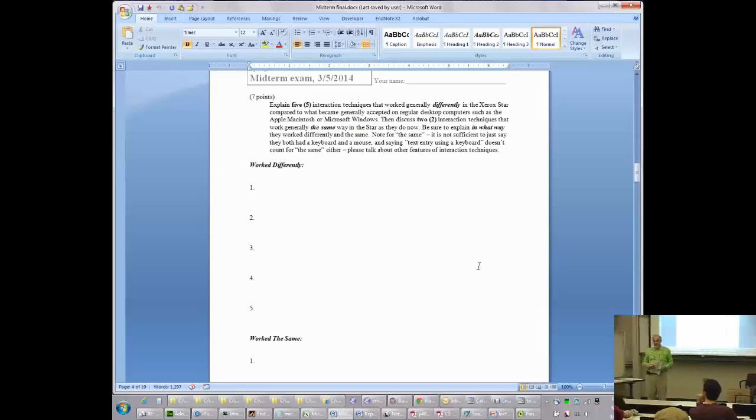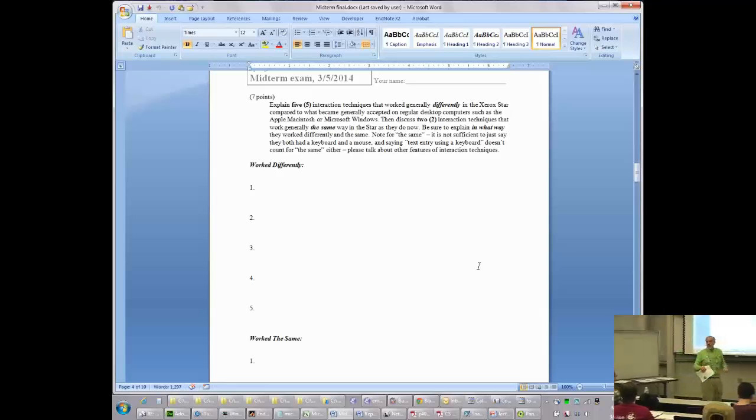Yeah? If you eliminate the physical keys, then the keyboard can be smaller? Yeah, so the original Macintosh keyboard was quite small, whereas the Star keyboard had to have all these banks of special keys.